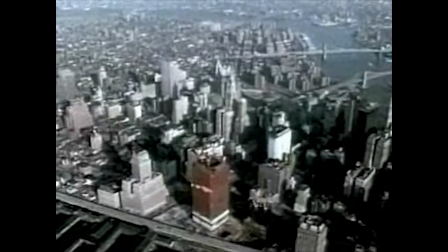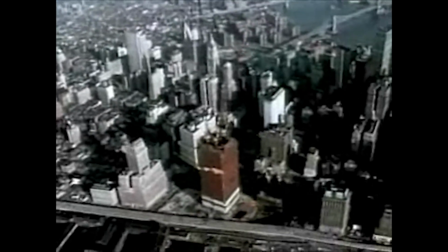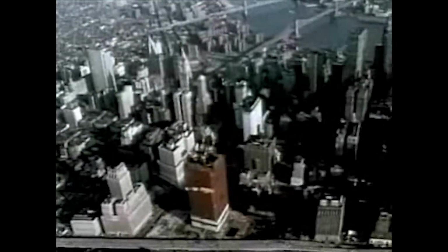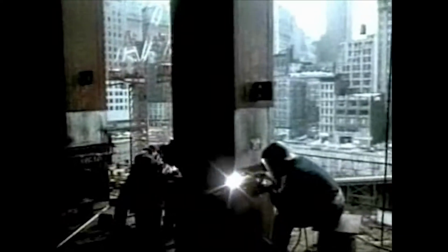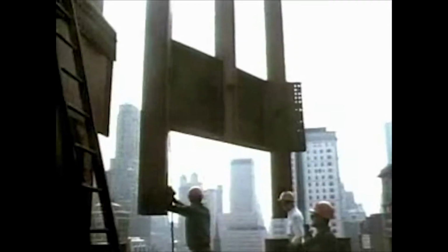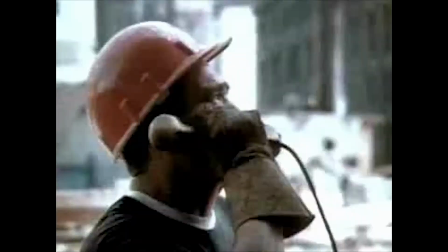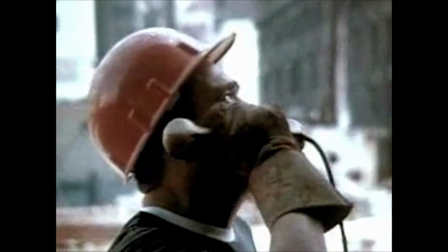One of the most dramatic events in New York City in the 1960s was the construction of the World Trade Center. Design and construction would take years and the efforts of thousands of people. A project of this size created enormous challenges that demanded the use of dramatic new engineering concepts.